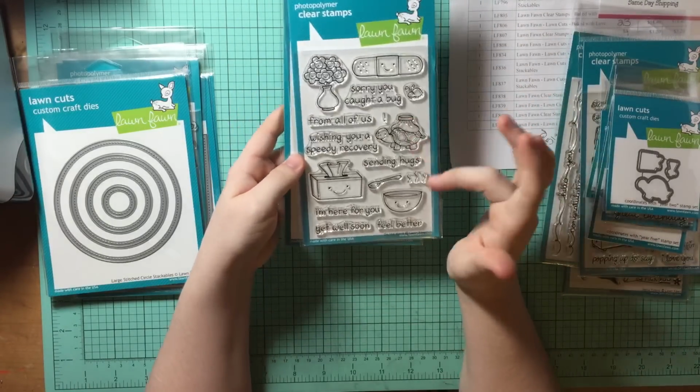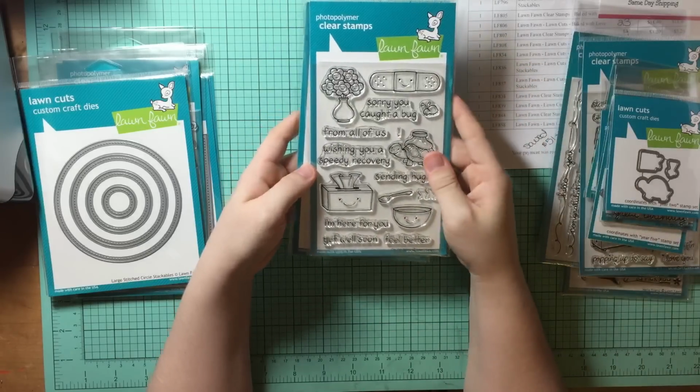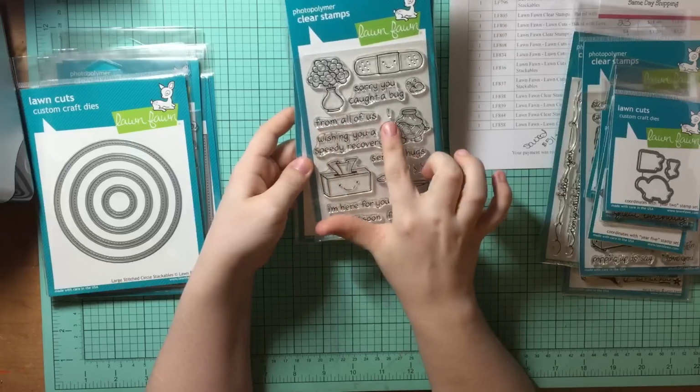So of course we had the little smiley faces on the tissue box, the bowl of soup, the band-aid, the flowers, and we had sentiments, sorry you caught a bug, with a little bug, from all of us.